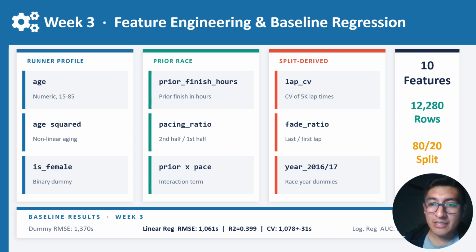Then the linear regression model had an RMSE of 1,061 seconds. The R squared was 0.399, and the linear model regressor error was 17.7 minutes. This explains the variance, which was 40%. That was a strong baseline showing the features carry real signal. The last one, the logistic regression AUC, was 0.808. So this is the classifier correctly ranking a personal best race above a non-personal-best race of the time.